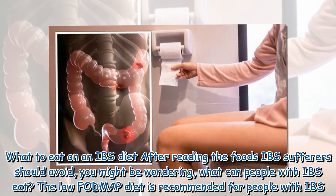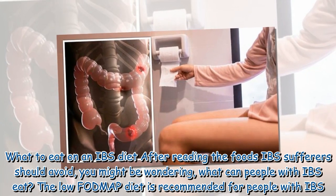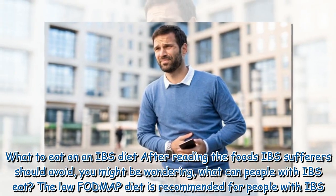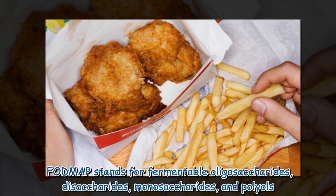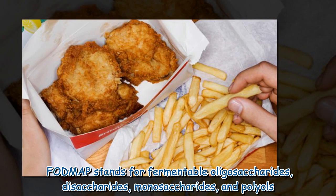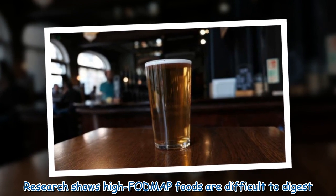What to eat on an IBS diet. After reading the foods IBS sufferers should avoid, you might be wondering, what can people with IBS eat? The low FODMAP diet is recommended for people with IBS. FODMAP stands for fermentable oligosaccharides, disaccharides, monosaccharides, and polyols. Research shows high FODMAP foods are difficult to digest.